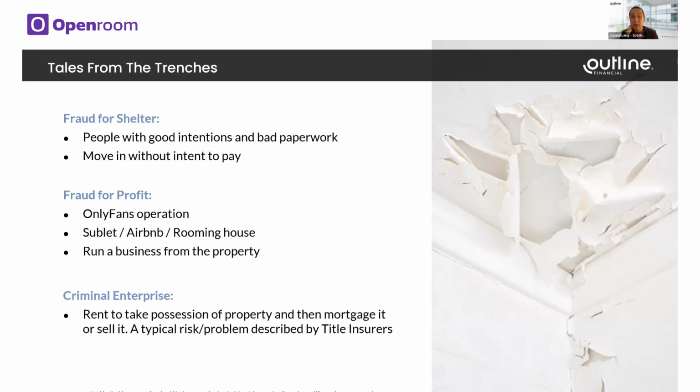Another case of fraud for profit is where people want to Airbnb your place or sublet it and so forth. Again, you really need to understand: do I own another property? Why are they renting your property and so forth? Or people who want to run a business from your property.